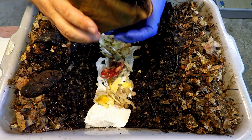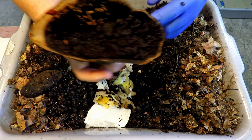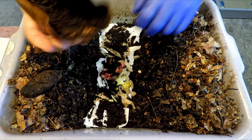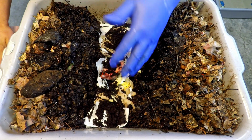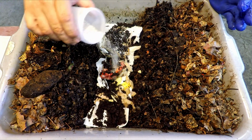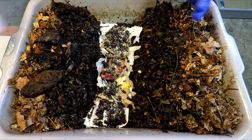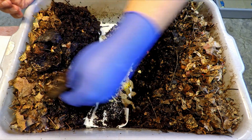I mean, I freeze all my foods, or most of my foods that are going to the worms. Obviously I'm not freezing the coffee, but all the fruits and veggies I feed are for the most part frozen, which probably helps a lot with the breakdown of the material. As it thaws, it gets all mushy and the worms can gobble it right up. So that's probably one of the reasons you don't really find that sort of stuff as leftovers usually.